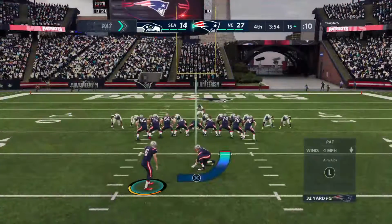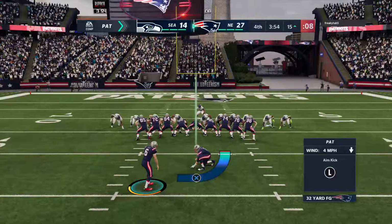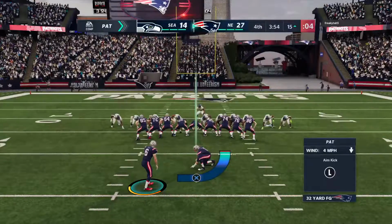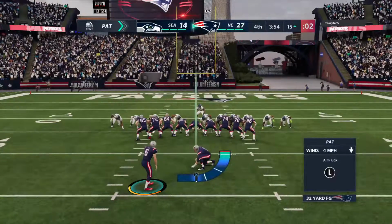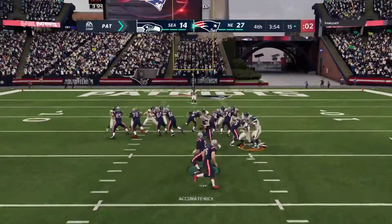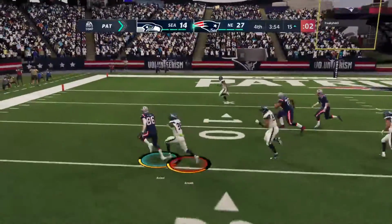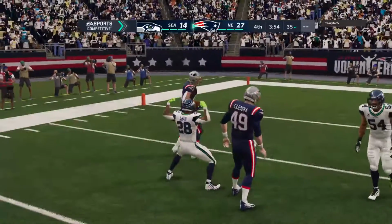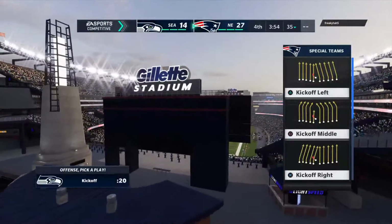On for the extra point is Folk. And oh, he takes off with it. It's a fake. The fake attempt here not going to work. Got a little yardage, but not enough to get to the goal line.